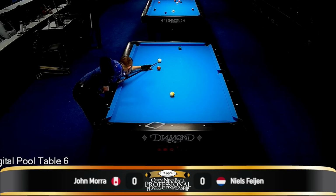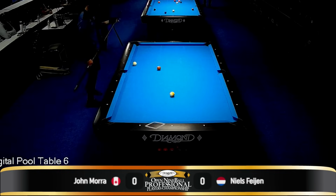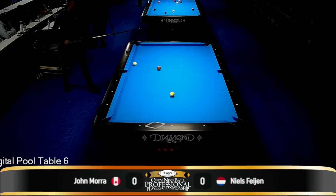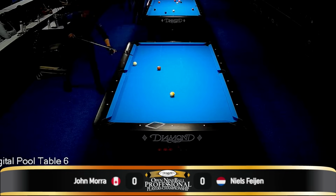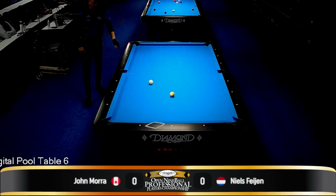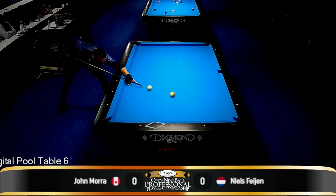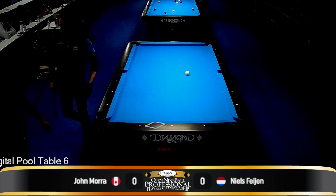All right, Niels will stun it out 2 rails, looking to play the 7 on the right side pocket. Love the 7, so he'll play the 7 on the right side. Down 1 rail, looking to maybe get on this 9 on the bottom right corner. Don't even need the bottom rail, just kind of chins it up a little bit. He's going to have the 9 to the bottom right. We have 1-0, Niels Feijen.